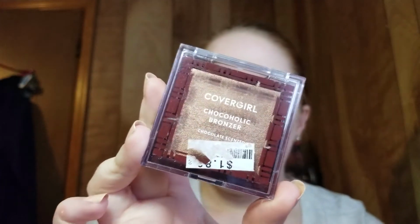Alright, so I had pulled this out to try, because I just bought it a couple trips ago to Big Lots and I keep forgetting about it. It's the CoverGirl Chocoholic Bronzer, chocolate scented. I believe this was in the shade like 150 or 180, but unfortunately that number was on the little sticker that went over the opening.